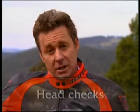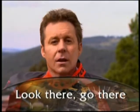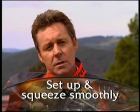So now you're up and moving. Remember the basics. Head checks. Cover your blind spots and keep your head moving all the time. Changing directions. Look there, go there. And braking. Set up and squeeze smoothly, using mostly the front brake.